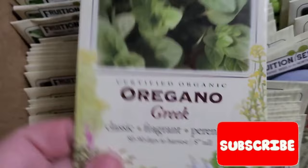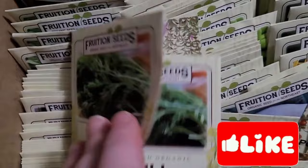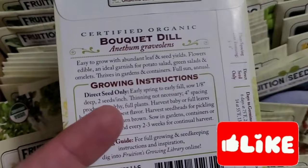I also got an abundance of this bouquet dill, and I did that because my youngest son absolutely loves dill, and he'll just stand in the garden and pick the dill leaves and eat them. It's also very ornamental, very frilly and fern-like.